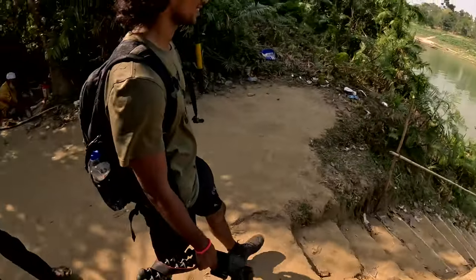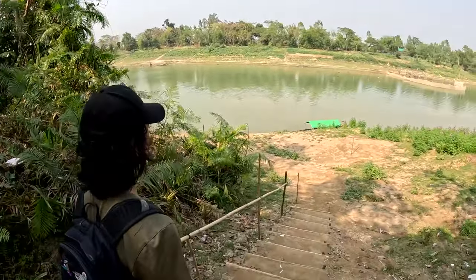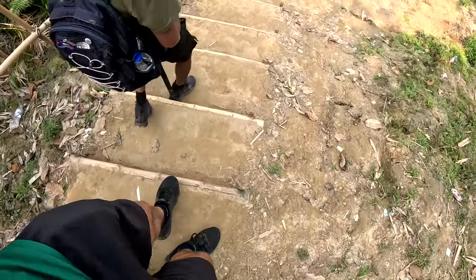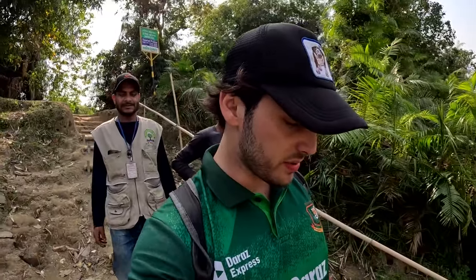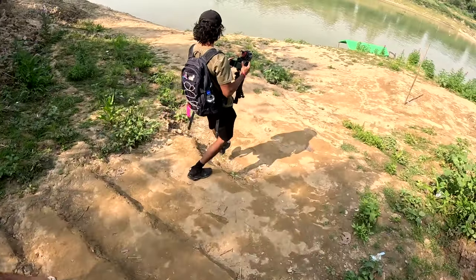Donovan. Okay. Where's our boat, man? He's down on the... Oh, there he is. The green one. These are very steep and weirdly angled steps, so you got to be careful. It would be dangerous when it's raining, right? Yeah, man. It would just be like slippery mud.